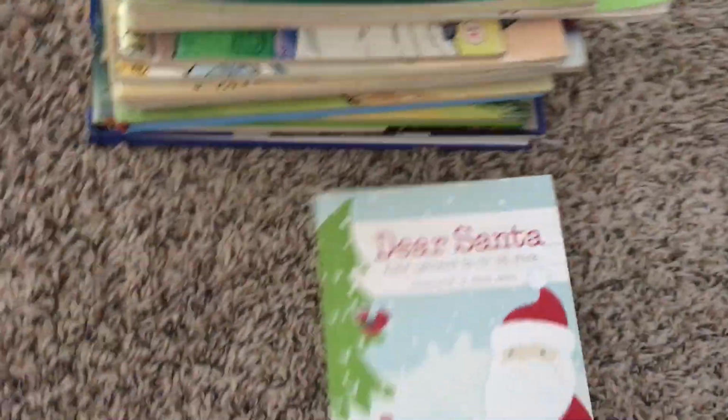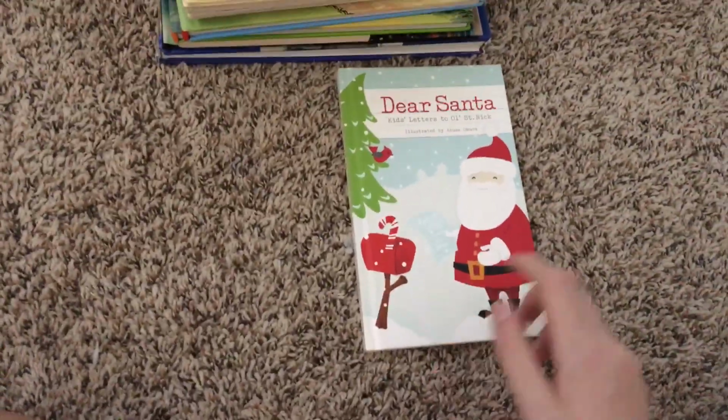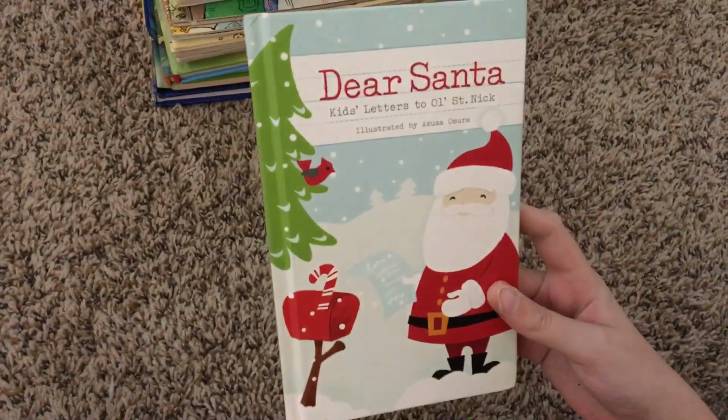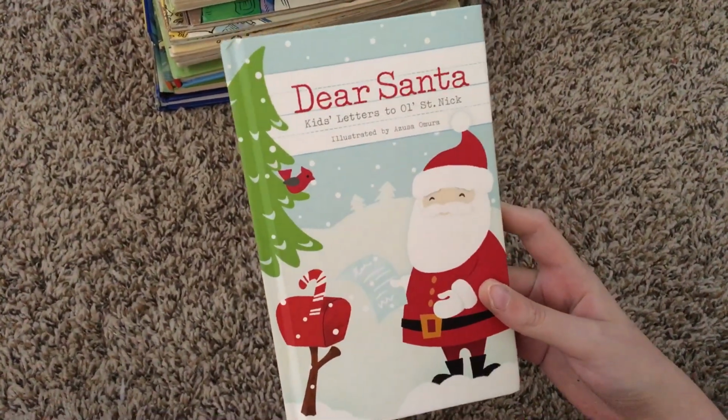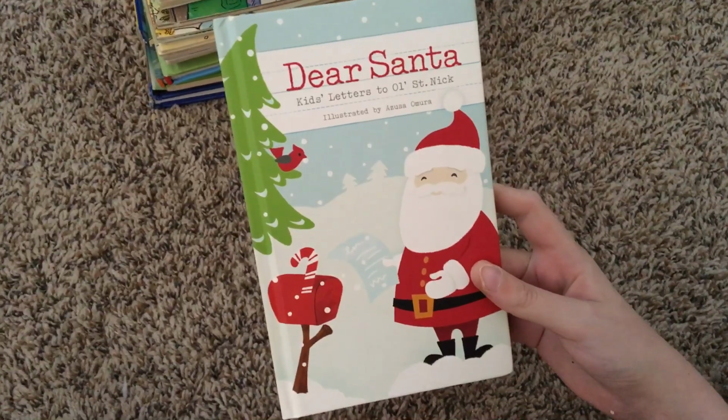And then another book I got is this Dear Santa book. Kids' Letters to Old Santa. So this is a really cool book. My daughter requested this one. I found it, and I thought that it was really cool. Her brother has this one too, so I can see why she wanted it.